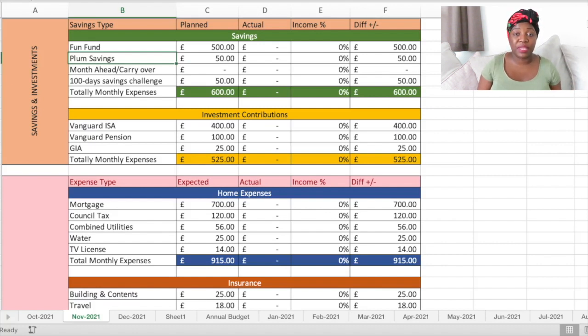I have rules set up in that app as to go to my savings as well as to my investments. So I'm hoping to save at least £50. It normally saves me at least £100, but sometimes I reallocate that money somewhere else. So £50 for the month of November.